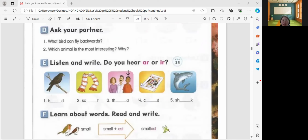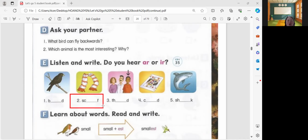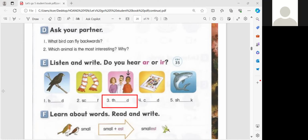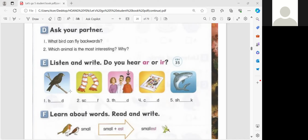Next, let's have the letter E. This is the next activity, where you answer either AR or IR. Number one, what is this? It's a bird. Very good. That is IR. Number two? It's a scarf. Okay, scarf, or AR. Number three? It's third. Okay, that is third, or IR. How about number four? It's a card. Okay, AR, card. Number five? Shark. Okay, that is shark, and the answer is AR. All right, very good.